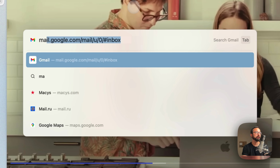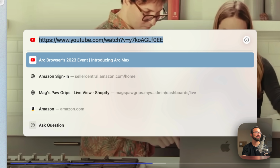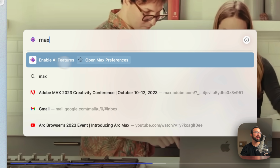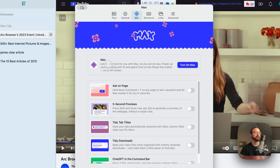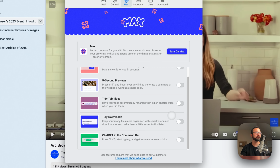We're going to go back, type in Max, and then let me go back again. So Max, enable AI features. This is probably what you'll see when you turn on Max for the first time. You can click on this, and then here you have the ability to turn on Max, and this will enable all of these new features.